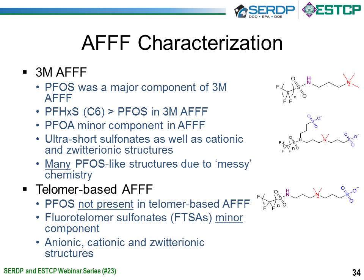And when we look at the archive we have of AFFF, we can confirm PFOS was a major component of 3M AFFF. But we recently saw another example of a 3M AFFF, we actually don't know the date, where the C6 sulfonate is higher in abundance than PFOS. So there's no one exact formulation.